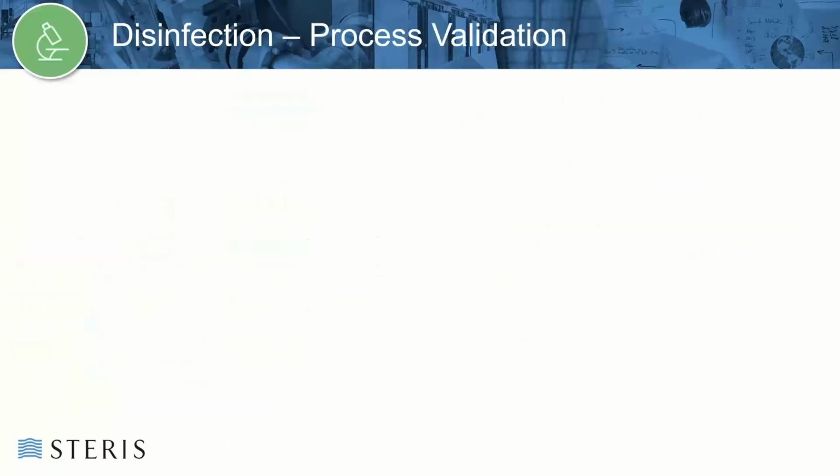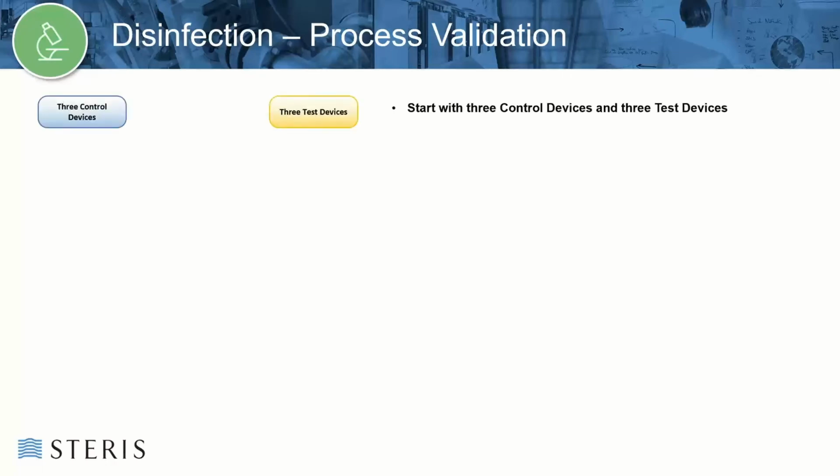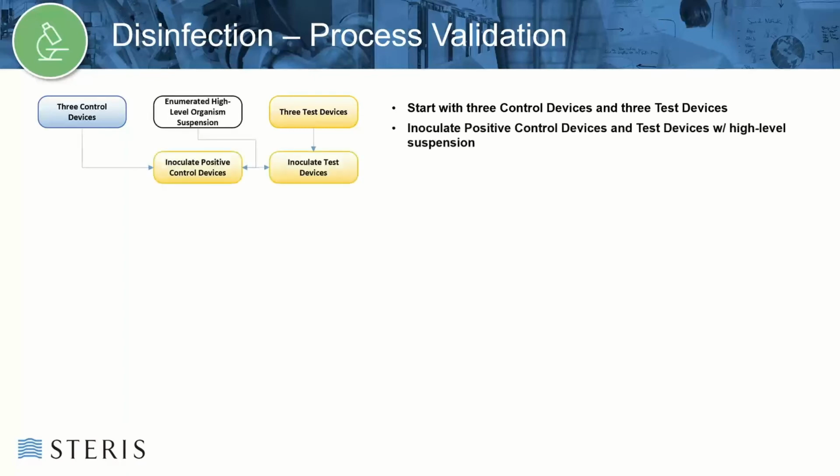So this is the actual process validation. Now that we've done all the preliminary work, we know what our recovery efficiencies are, we know that our neutralizer works just fine. Now we can actually validate the process. So we'll start with 3 control devices and 3 test devices. We use that same high-level organism suspension that we used on the first of 3 slides during the high-level recovery efficiency, and we inoculate positive control devices and we inoculate test devices.